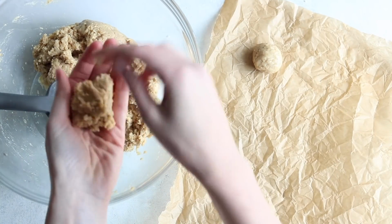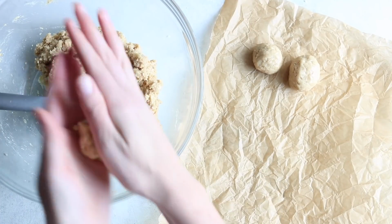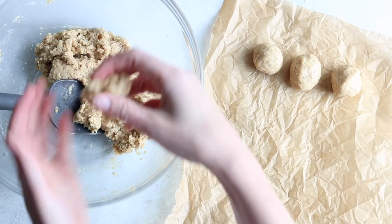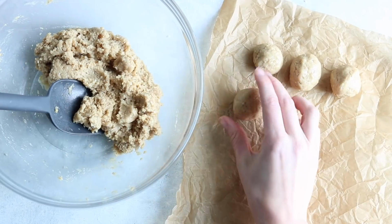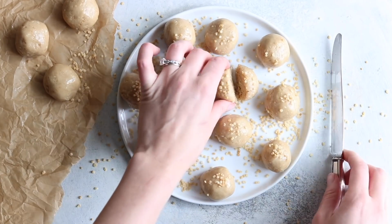Put it on a piece of parchment paper so you can easily slide a cutting board under and place it in the fridge just to chill for a few minutes. So go through it all, roll them into balls, and then pop them in the fridge for about 10 to 20 minutes, and then you get this delicious, crunchy tahini ball.